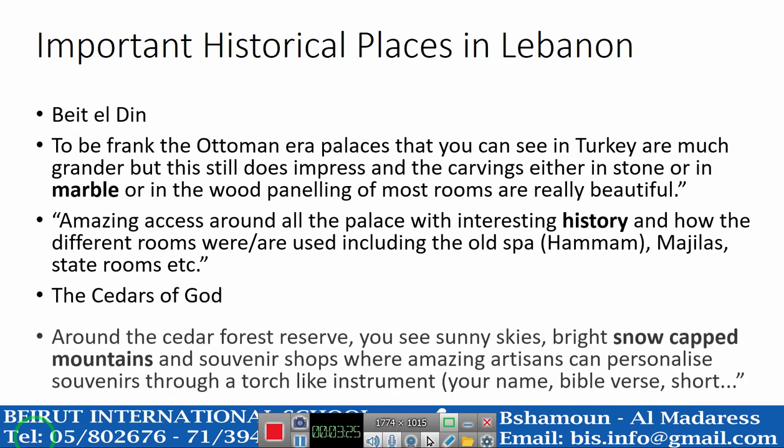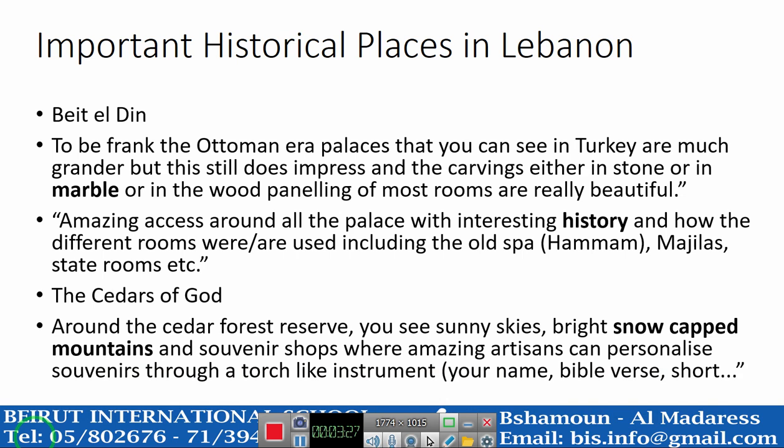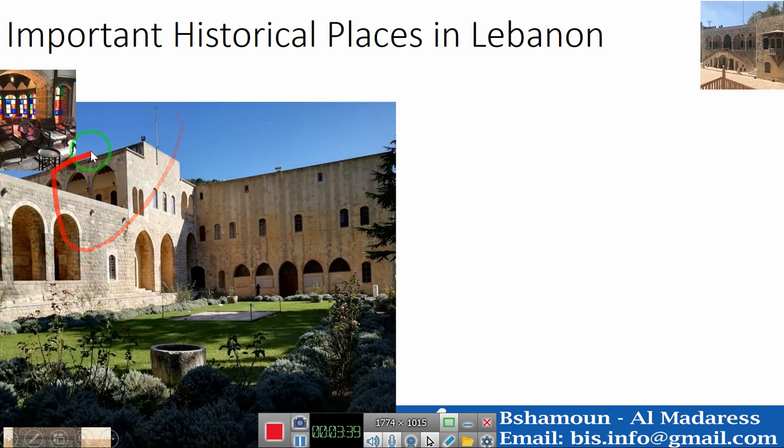The Cedars of God. Around the Cedar Forest Reserve, you see sunny skies, bright snow-capped mountains, and souvenir shops where amazing artisans can personalize souvenirs through a torch-like instrument. This is actually Beit el-Din. You can see here in this small picture some of the rooms inside the castle, which reflect the beauty and the history of that culture and the history of Lebanon. Actually, this is also a picture of Beit el-Din.